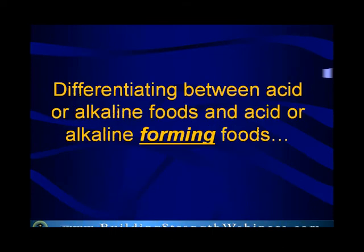Now, here's an interesting thing that I came across, and this had puzzled me for a long time, because I've been told that fruits like oranges and limes are acidic. My thinking was always that if I take an acidic food into my body, like a lime or a lemon or an orange, isn't that going to make my blood more acidic? You would think it would make sense. It does make sense, but here's what we're finding out.